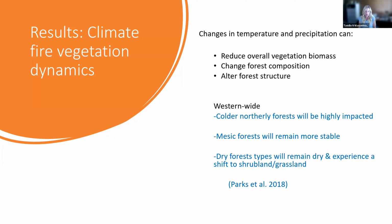Western-wide trends show colder northerly forests will be highly impacted. Moist forests will remain more stable, and dry forest types will remain dry and experience shifts to shrubland and grassland. I should note that there were only 2 or 3 studies that looked at western-wide trends, and the rest were very landscape-based.